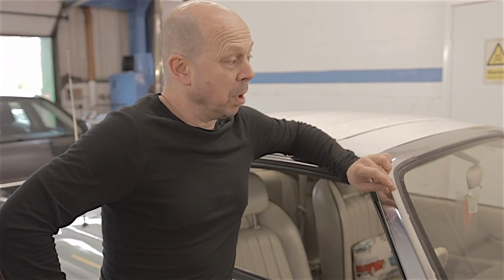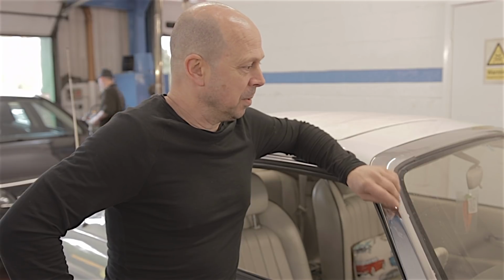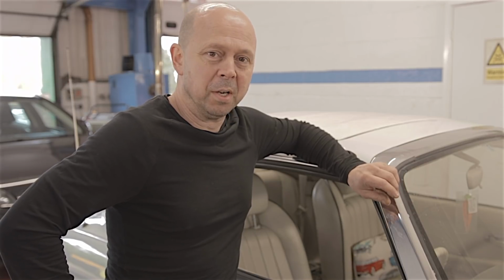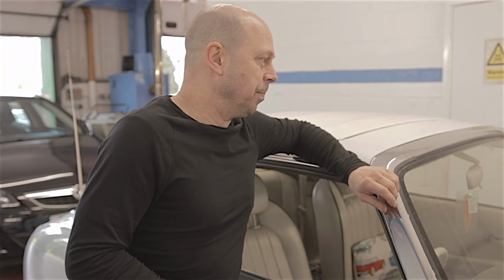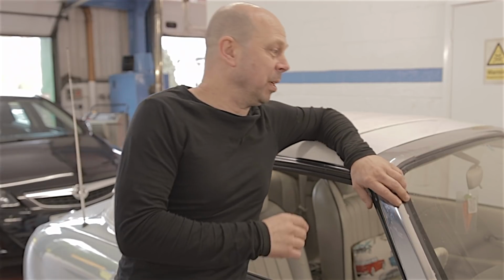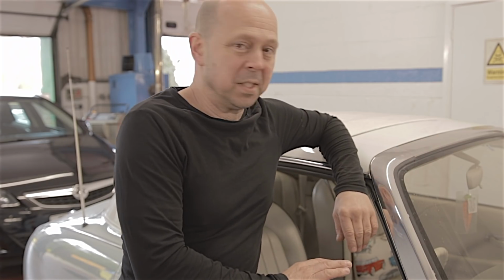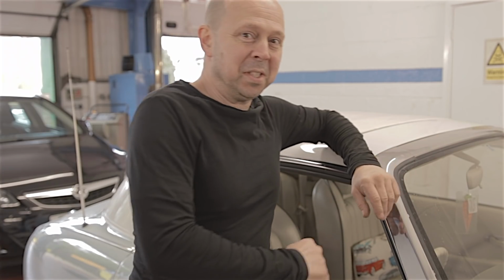In actual fact, I wouldn't mind going on a day out in one of these, going to a car show, because I do like that. I don't know if you guys like that as well. You go somewhere, like maybe the seaside, and there's a car show going on, so you go for a walk around. You see some very interesting motors out there.